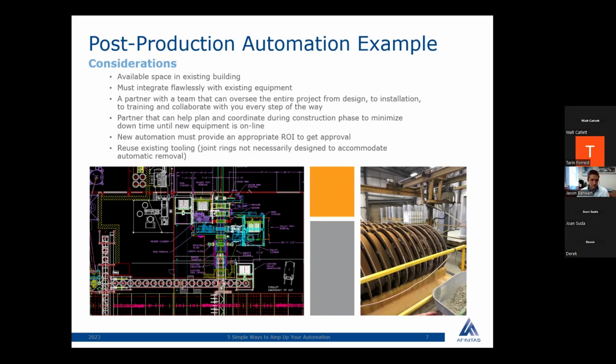And then, of course, when you're looking at automation, it has to provide an appropriate ROI, or it's not going to make sense or get approval. And sometimes in a scenario like this, there's existing tooling that needs to be reused as well, or at least attempted to be reused. And an example would be joint rings that aren't really necessarily designed to be automatically removed, but they're more for manual removal.